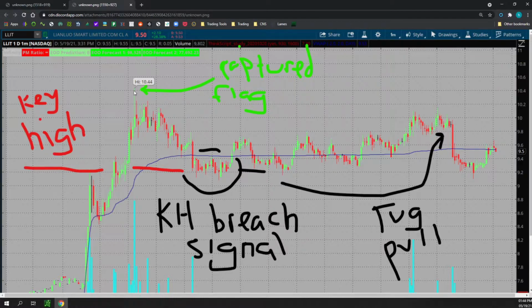Can you explain the concept of a captured flag? Yeah, I gladly will, maybe later after the video. Because right now we're just talking about the rug pull. Okay, I got you.